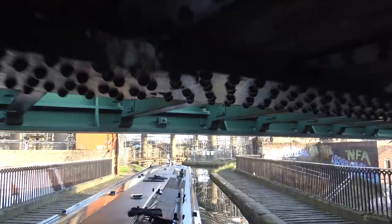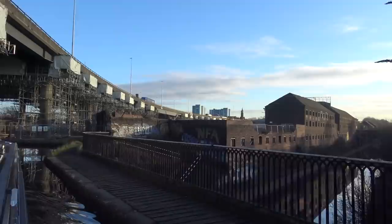My favourite bit of this bit of canal. So the new line, the Birmingham new main line, goes underneath this one, and then we've got the railway line from Birmingham to Wolverhampton going above us, and then we've got the M5 going above that, so you've got four ways of transport and a footbridge about 100 yards before it, all crossing together. Absolutely amazing.